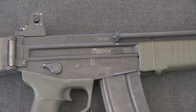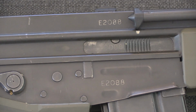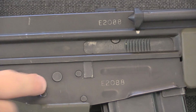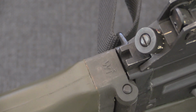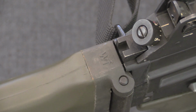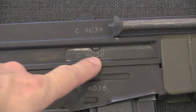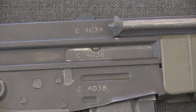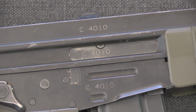Now let's take a look at markings. There are only a couple here, and we'll start with the 6.45 millimeter gun. And these have an E prefix serial number in two places, the upper and the lower assemblies. And the only other marking you'll find on these is a WF, that's for Wapenfabrik, and that's in the folding stock trunnion right there. The 5.56 caliber guns all have a C prefix, as they were the C42 rifles. And I should have pointed out, there is a serial number on the bolt as well. On the last one we saw it was worn off and hard to see. And here's the carbine, also in 5.56, so it also has that C prefix serial number.